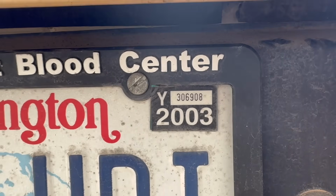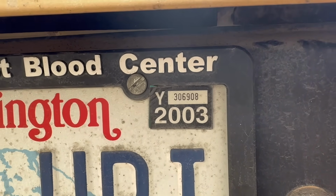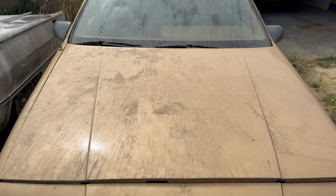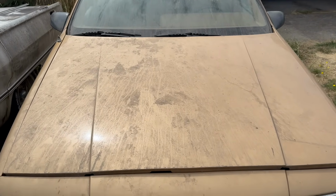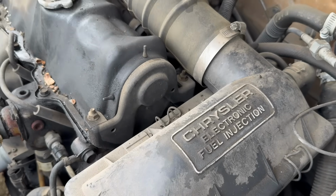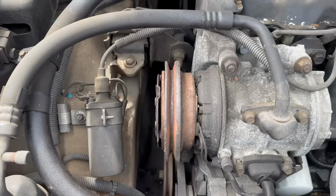This car was last licensed in 2003, and there's an insurance card in the glove box that matches with that as well. It did have one flat tire. I think that wheel is in the trunk, but I'm not totally sure. Given that the GTS moniker was reserved in the 60s for really good Dodge Darts with exciting engines, we're bound to find something cool under the hood here. Right? Right? No. It's a standard naturally aspirated 2.2. It does have electronic fuel injection, which basically just means it's probably not going to run.